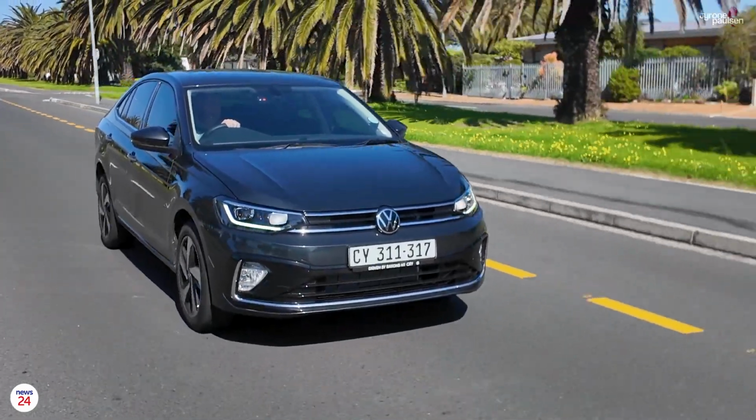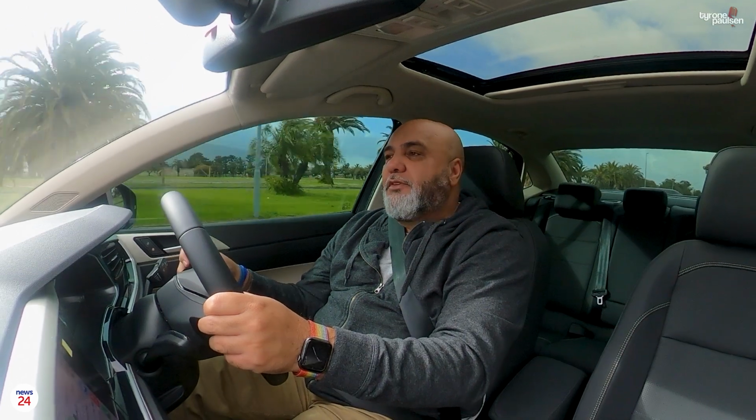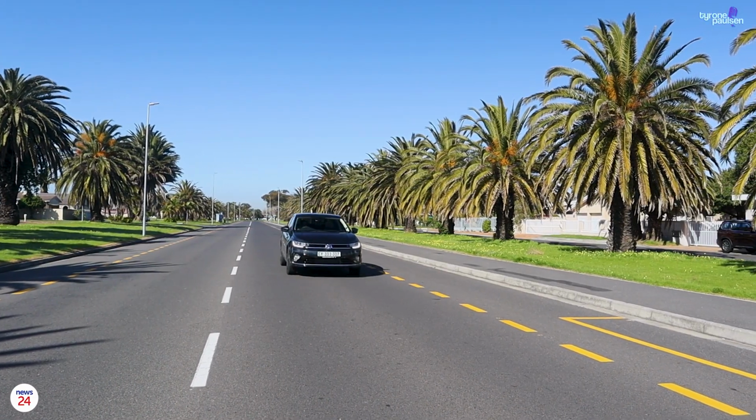Driving the Polo Sedan Style Edition, or be it any other version of it, feels, again, very, very familiar. It's exactly what you're expecting to find in any other VW. What I do like, though, in this car is that it offers quite a bit more space from a driver's point of view. I mean, shoulder room is really, really good. You don't ever feel like you're going to be sitting on top of the person next to you.